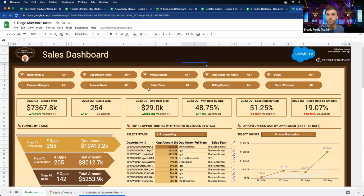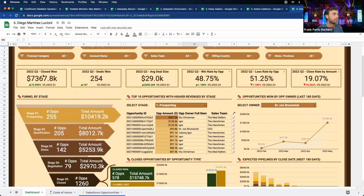This one just feels very nice when you land in it. I feel like it's really well organized, and you can tell when someone takes the time to think through the whole structure of the dashboard before they start placing everything. And I think that's what happened here. Great use of slicer filters all across the top, all in one place. Thought that was organized. Again, some KPI boxes with different metrics. Some of these are dynamic, so you can look at win rate by opportunity or by amount, depending on what's useful to your business or your team.